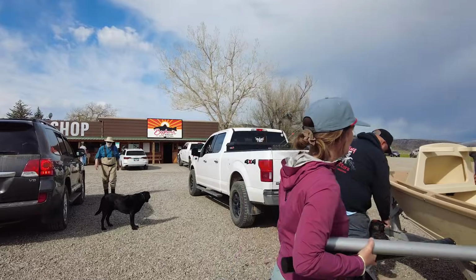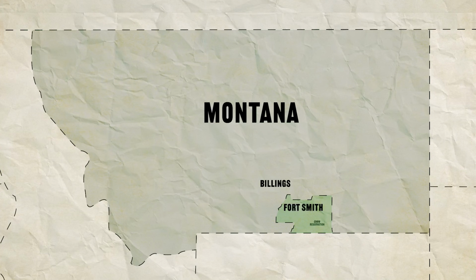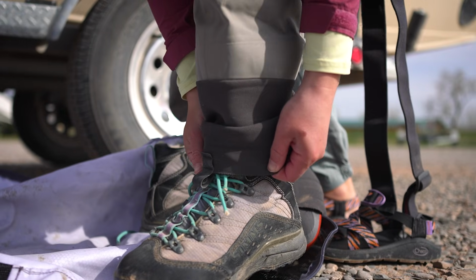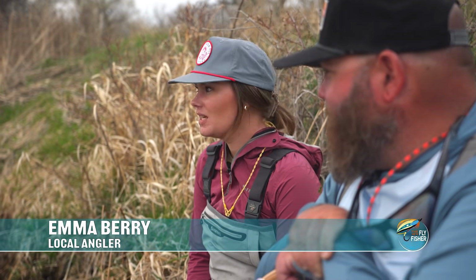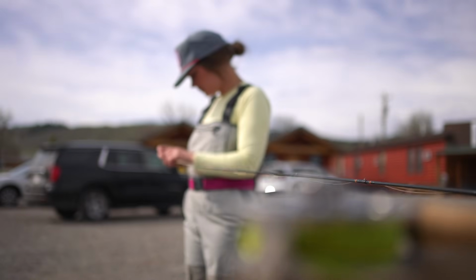Today, we're fishing with local fly tyer and accomplished fly angler, Emma Berry. Emma made the short drive from Billings to join us for a day on the Bighorn. She grew up on this river and knows it well. I love the Bighorn, yeah. Try and get over here as much as possible. Started very young. My dad was a guide here on the Bighorn in the early 90s and just was a part of life from a very young age. It's kind of all I do these days, fish and tie.